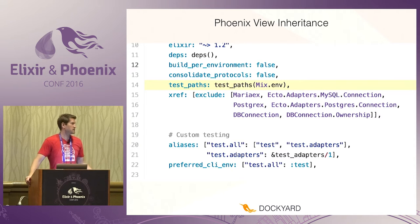one that just captures using pattern matching and will say, okay, if it is PG or MySQL, then we're just going to return back slash integration test. And if it is anything else, we'll just use greedy pattern matching, then it's just going to be our normal test path. And that was pretty interesting. We learned some really neat tricks that we can possibly bring back to our own projects by editing our mix.exs file. However, all this was very obvious and easy to discover once you start poking around a little bit.